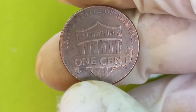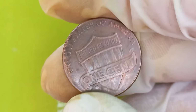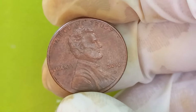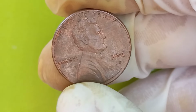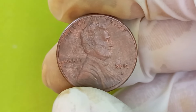In addition to the mint mark and condition, another important factor to consider is the rarity of the coin. As mentioned earlier, the 2016 D Lincoln penny is extremely rare, with only a limited number of them known to exist. This scarcity is a major contributing factor to their high value on the market. So, if you happen to come across one of these pennies in your collection, consider yourself incredibly lucky.